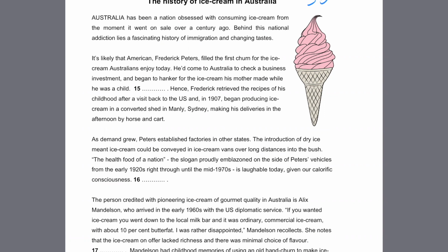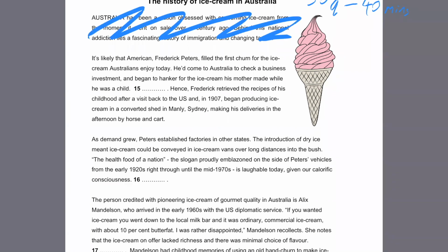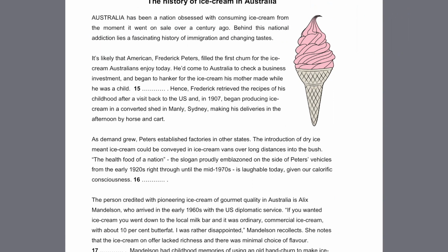Most of the times a lot of kids do have plenty of time left over in reading, because 30 questions in 40 minutes, it doesn't feel as labored or intense for time pressure. If you are pressured for time, you can kind of skip that first paragraph because there are no sentences in there that are missing, right? But reading the first paragraph will help you get some sort of context. And in this case, the title also gives us the context, which is that this passage is all about the history of ice cream in Australia. History of ice cream means that you might have multiple different types of ice cream evolving to give us what we have today. Let's jump straight into the questions.